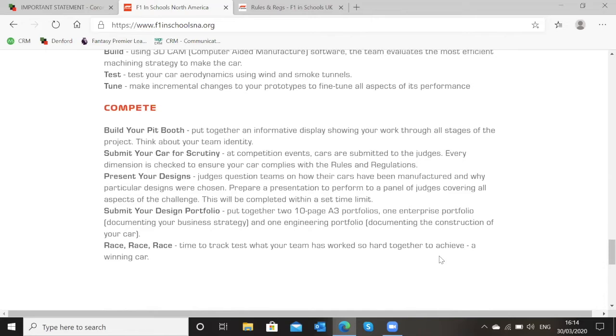They've got to build a pit display. So that's it, whether it's in the UK, whether it's Brazil, whether it's Australia. You build your pit display, and that's your office for the day. That's where you're going to be situated in and around your other areas that you're competing in.